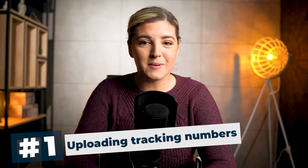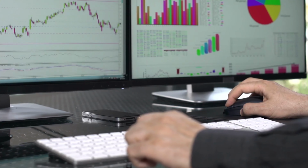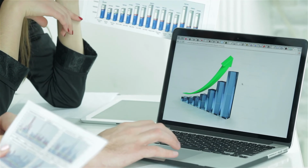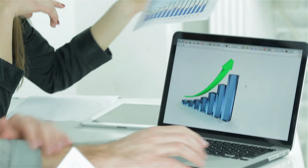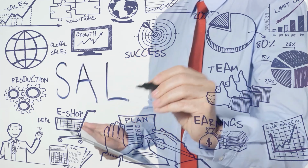So let's talk about uploading tracking numbers. One of the important things after making a sale is uploading the tracking number based on the shipping policy you set. Your good rating in uploading tracking numbers on time will lead to a boost in your exposure and rapid growth of the store, and an increase in sales. If you want to see how to upload tracking numbers correctly, make sure to watch this video here.